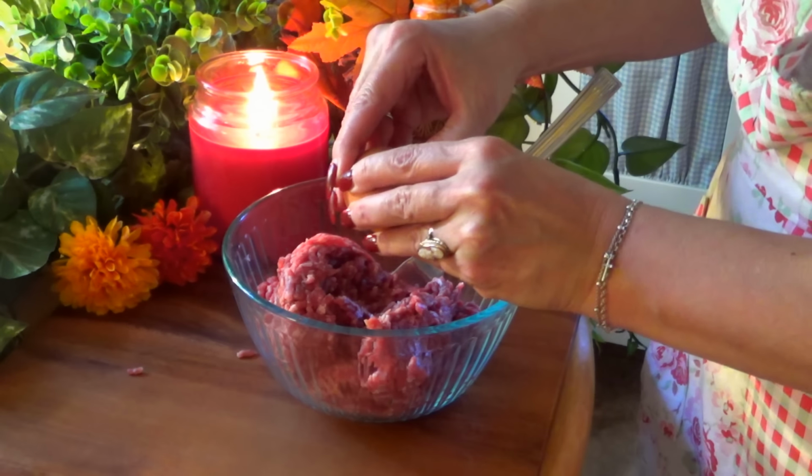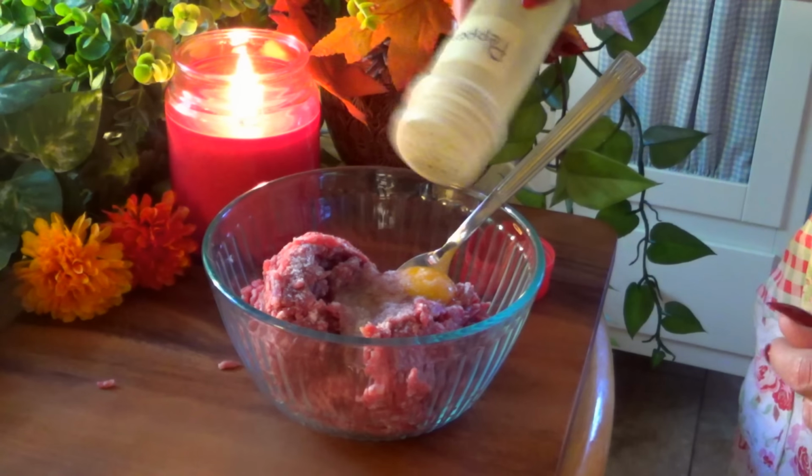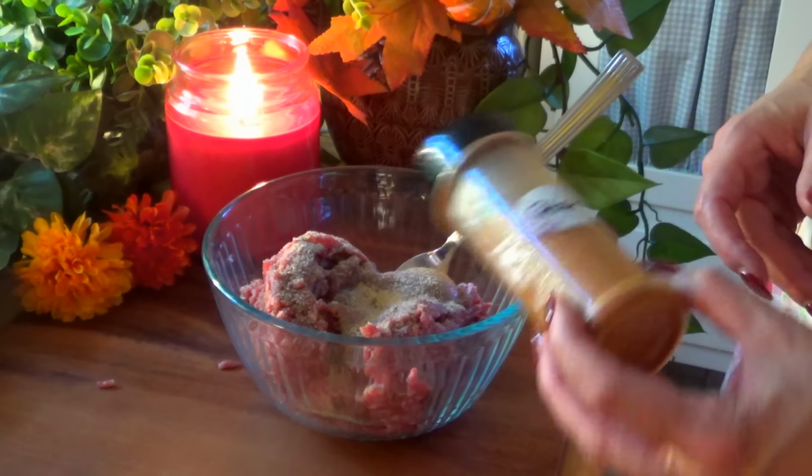Then add 1 egg, a teaspoon of salt, a few shakes of pepper, and a few shakes of garlic powder, and a half a teaspoon of paprika.